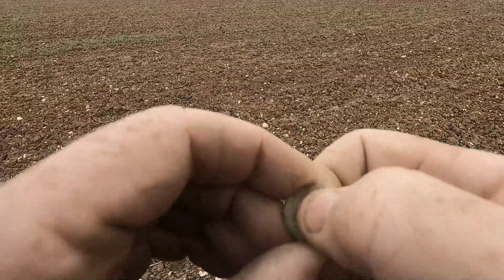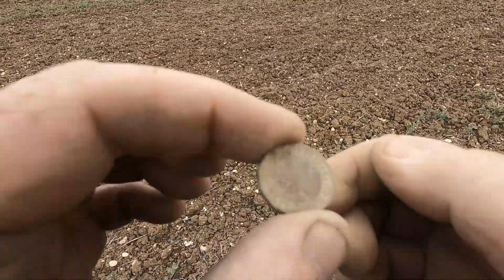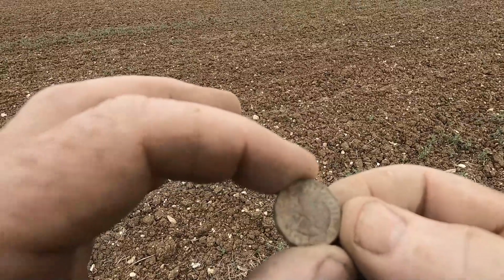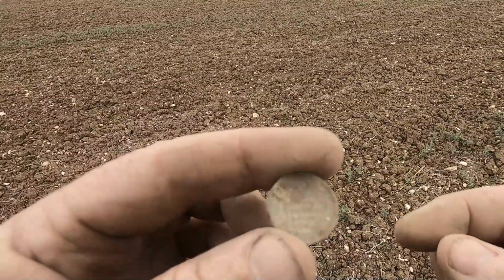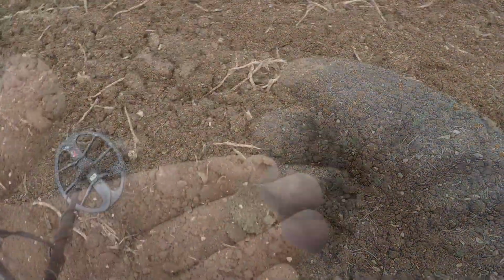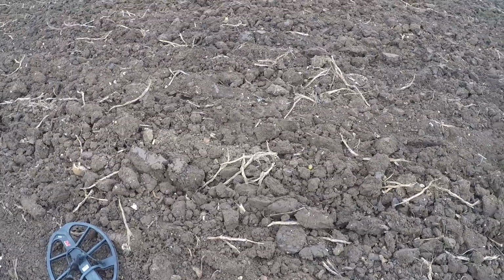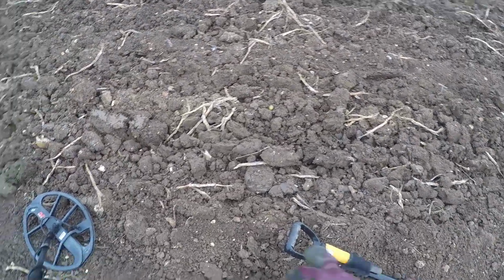Yeah, it's an early Elizabeth II. I do apologise for the plane flying overhead. Yeah, it's an early Elizabeth II threepenny bit. Round pound indeed. Well, I thought I was onto something good then. Good 22 signal. Just had a little bit of scrap just down there next to it.